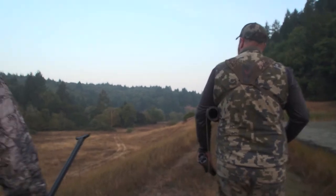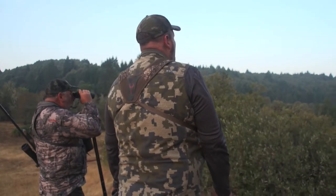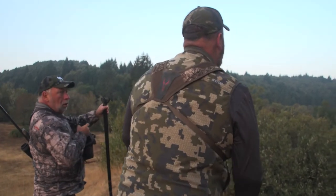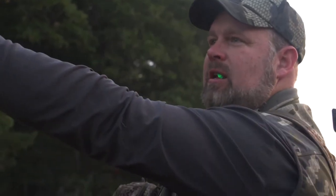A short while later, I was able to get a reply from a bull that was already deep in the oaks and headed to his bedding area, likely with a harem of cows. He's in the back there somewhere. And as I was giving up on him, I got a response from another bull, so we scrambled to get set up.